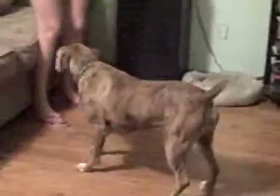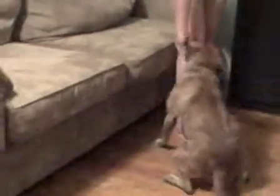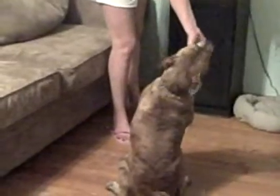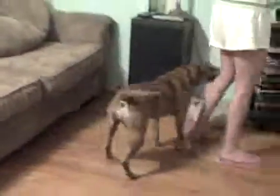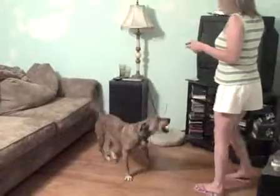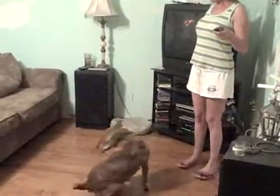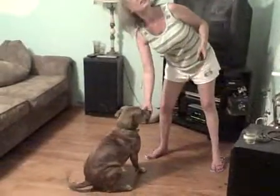Okay. Come here, Tigger. Good girl. And she sat, too. That's my good girl. She knows sit. She's going to know it real soon. You say, good girl, sit, because then as soon as the butt hits the ground, you click, and that tells them that is the behavior I was looking for.